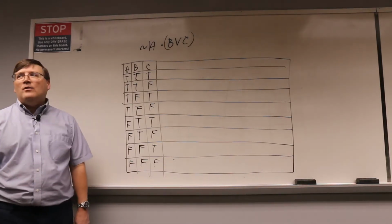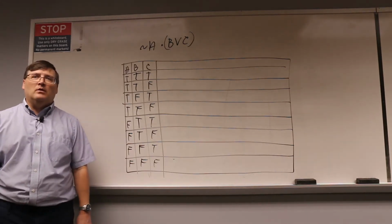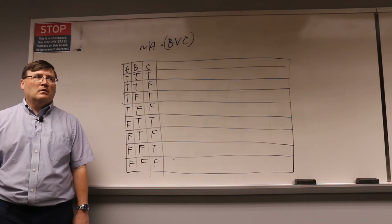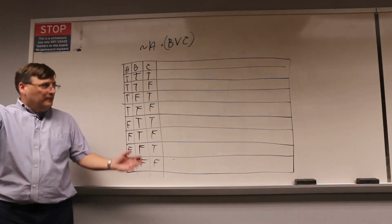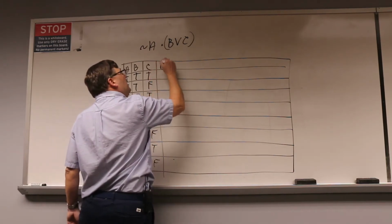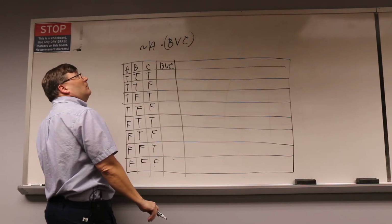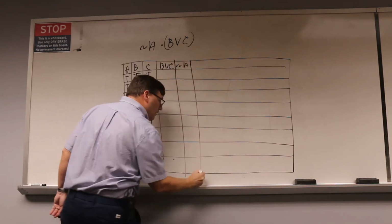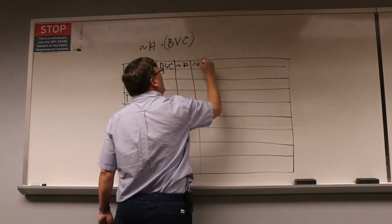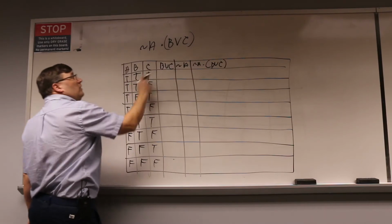All right, so how do we do this? If you were solving this as a math equation, what would be the first thing you would do? Inside the parentheses, so you do B or C. Now, what would be the next thing you would do? You would do not A. And what would be the next thing? You do not A and B or C. So we do the first.